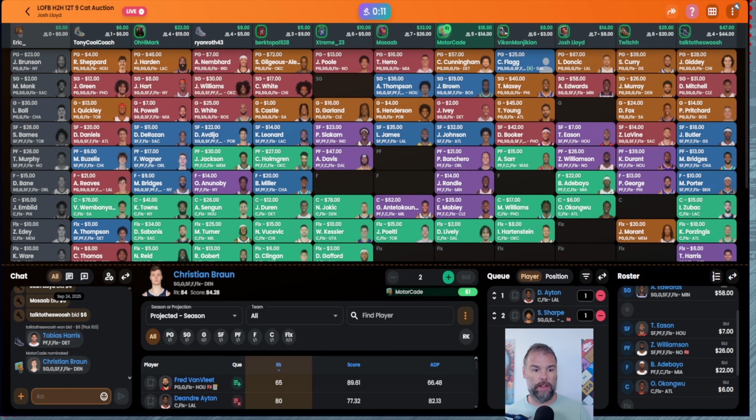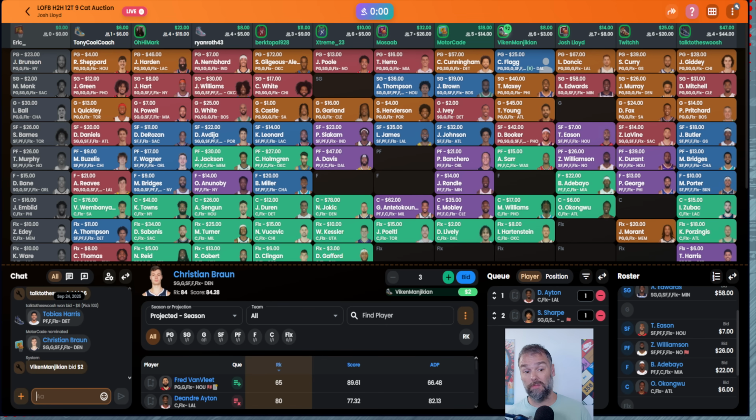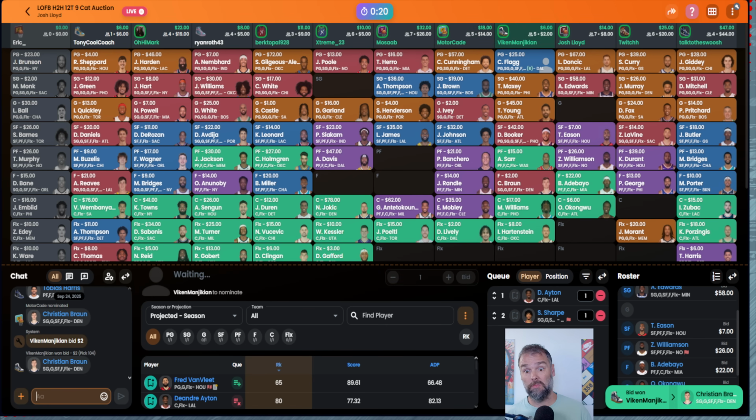DeAndre Ayton's still there. Christian Downtown Brown, who doesn't shoot from downtown, ever. One of the worst three-point volume guys, even though he's got a good percentage. I think he's like a $3 guy, $2 guy. He's only at 2. I thought someone might go a little higher there.